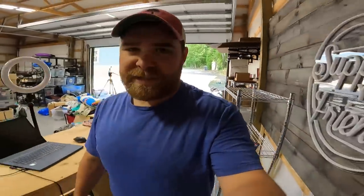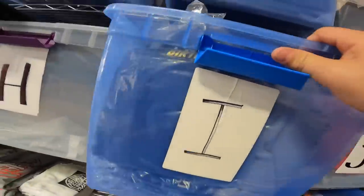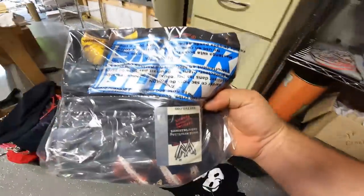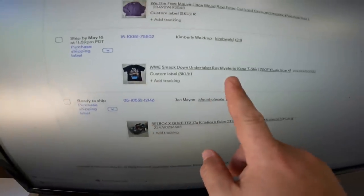Next up is a wrestling shirt we've had listed on eBay for a while. I think it's in the I bin, maybe? Maybe it's this one. Let's check. WWE SmackDown Undertaker, youth size medium. I don't know, I have to open it up. Yeah, this is the right shirt.